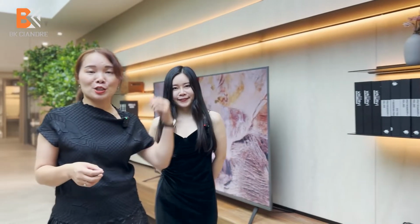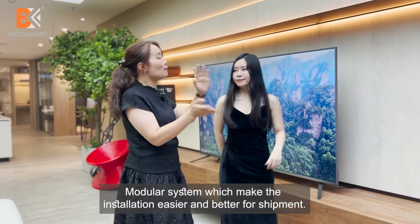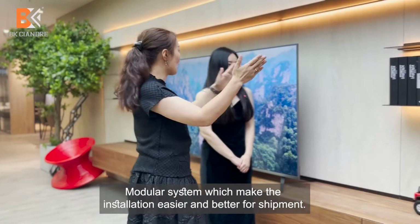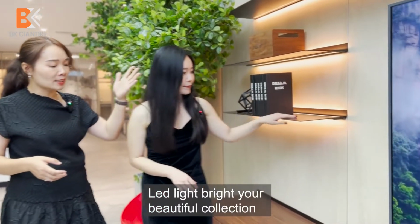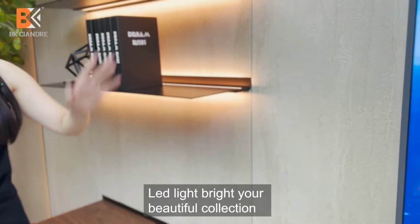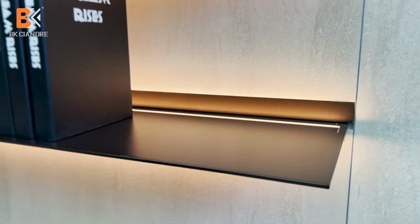Here we're going to introduce our new Italian design wall-panel B.All system. First, it's modular, because all the panels come with numbers and heights. It's a wall-mounted system, not just a board to the wall but a full system that you can mount to the wall. So you have free combination of LED lighting, wood drawer cabinets and glass cabinets. You can combine as you want.